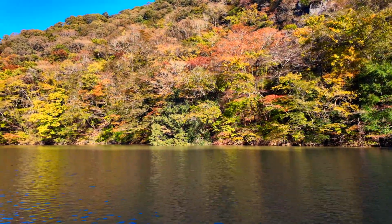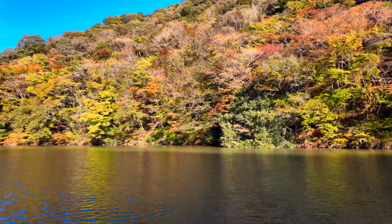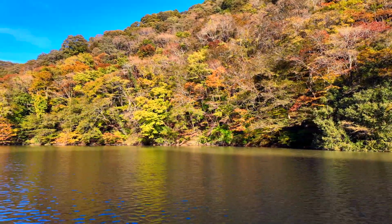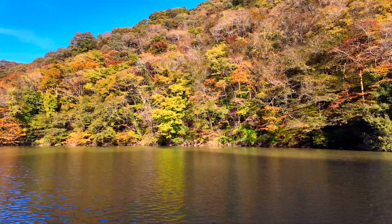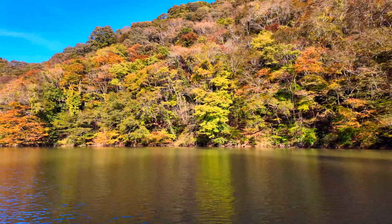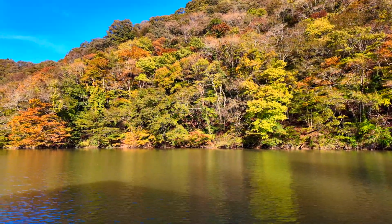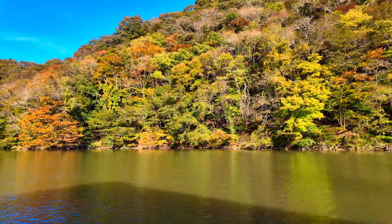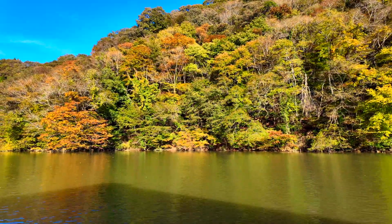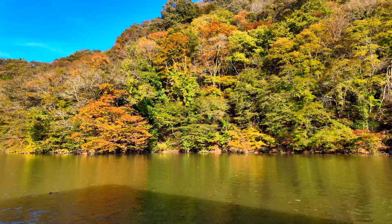You know, I came today sort of knowing that the red leaves were not likely to be so brilliant this year, but at the same time hoping that they would be. And sitting here on this boat now, looking out at the scenery, I have to say they probably aren't the best, but that doesn't matter. This is quite stunning. I'm really glad I came today.